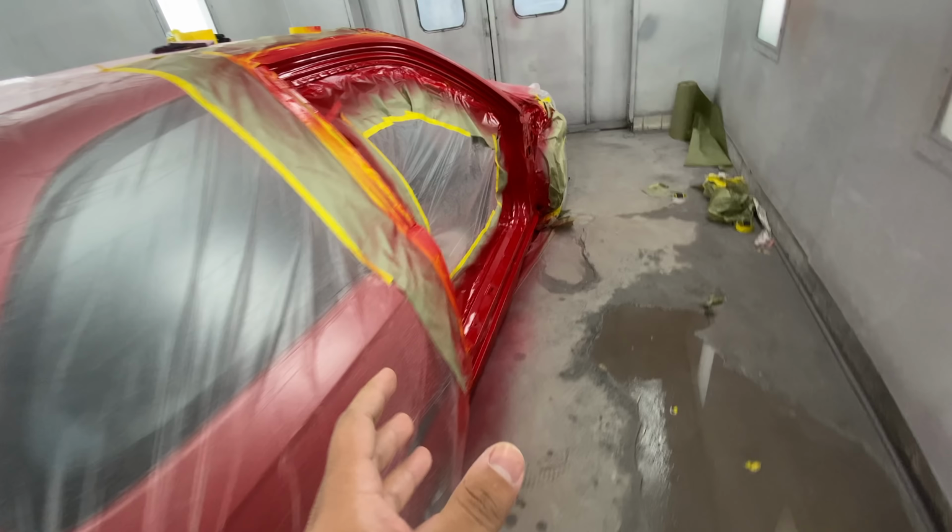Got the Civic over here getting body work. Got the new wing on. It actually looks pretty clean. I think it's gonna look pretty sick. We got the new door on, well, the used new door on. We got the new fender. Painted this one on Saturday.